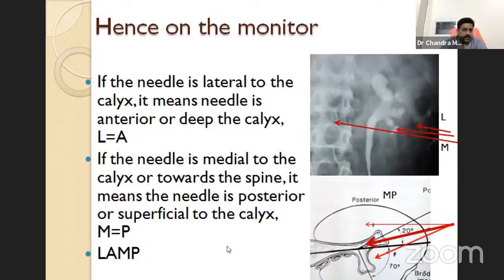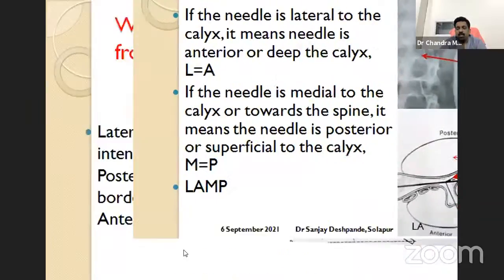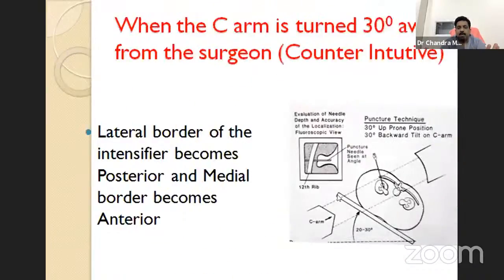When you go opposite, it will become LPMA. I will show you that. For the beginner, it is better to remember only one thing: LAMP, when the C-arm is turned towards your side, lateral will go anterior.